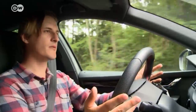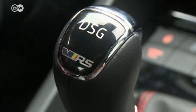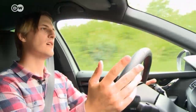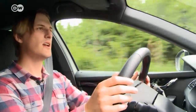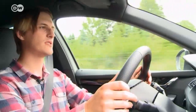Andre would prefer to change gears manually between curves, but the DSG dual-clutch transmission also has advantages, he says. It's more comfortable when stuck in stop-and-go traffic, and it's also helpful when racing, so drivers can focus entirely on steering and don't have to think about changing gears. Andre says he's most fond of the sound the Octavia makes when changing gears at full throttle.